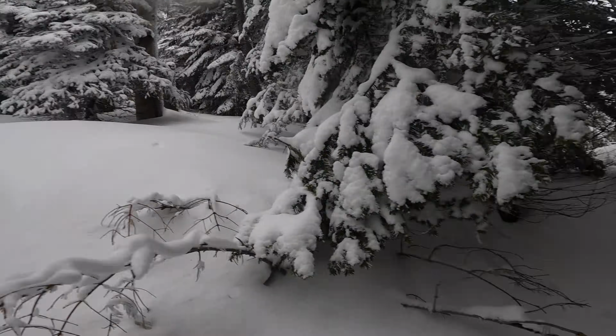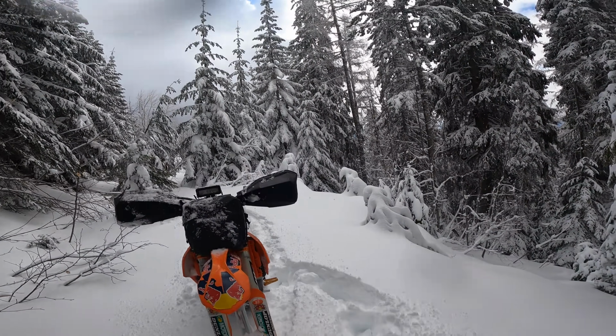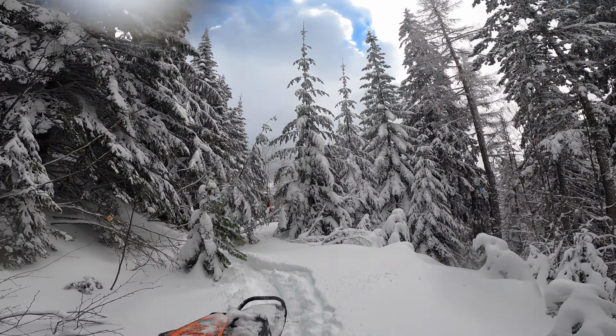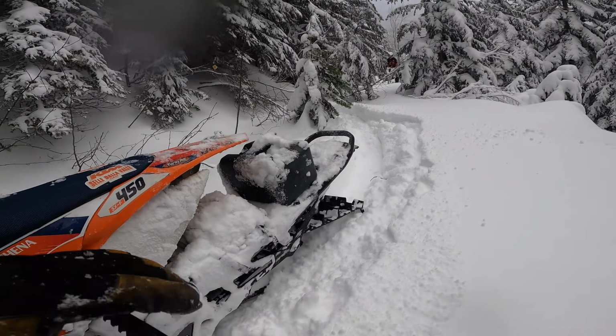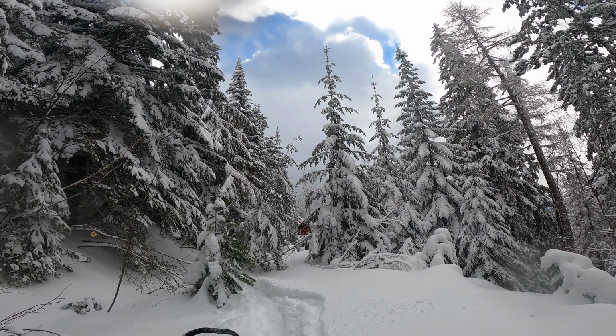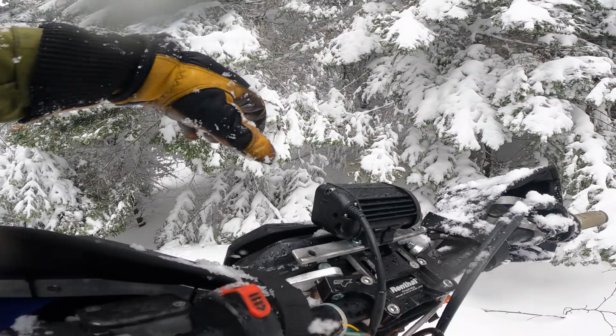Yeah, with as deep as the snow is, I think this is the end of the road today. I mean, it is literally the end of the road, so then we'd just be bushwhacking through trees on the side of a steep hill. Yeah. Oh well. Head back and try another avenue.